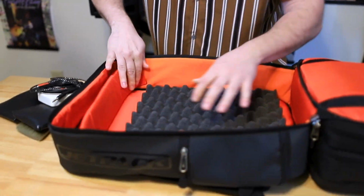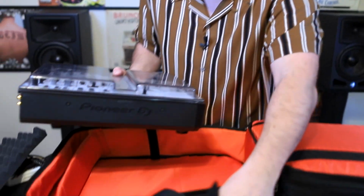But you also have this divider. So if you want, you can put this divider in and then you can put in a battle style mixer. For example, an S9 mixer. You got a battle style mixer like so. It fits no problem.